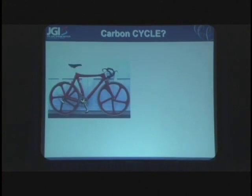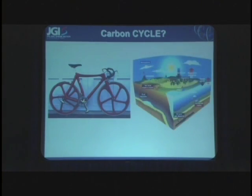So let's define carbon cycle. That is a carbon cycle. It's a carbon fiber bicycle. That's not what we're going to be talking about today. What we are going to be talking about is a more complicated system that we were going to hear about tonight. Microbes and plants and fungi have a lot to do with it.